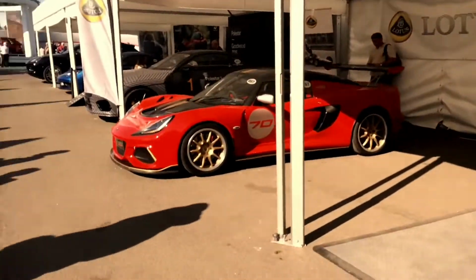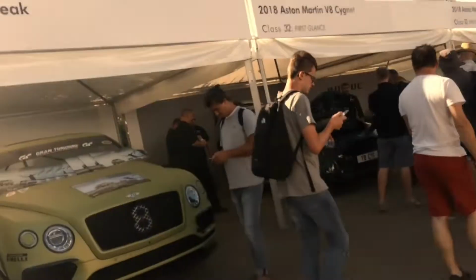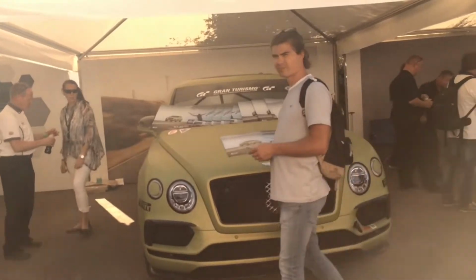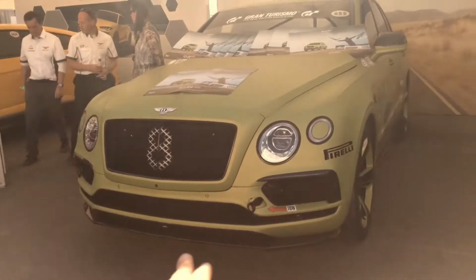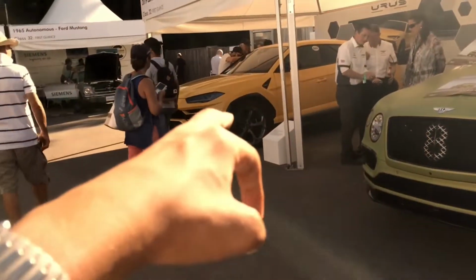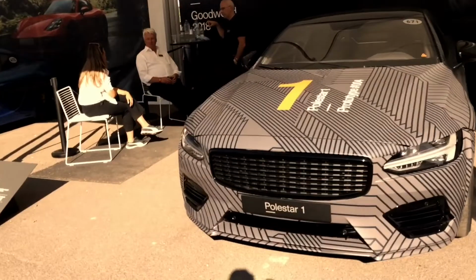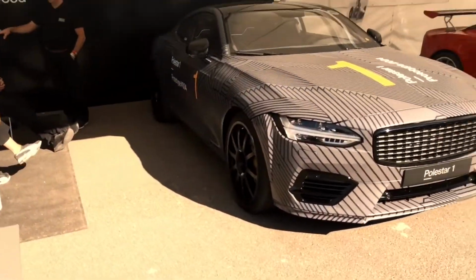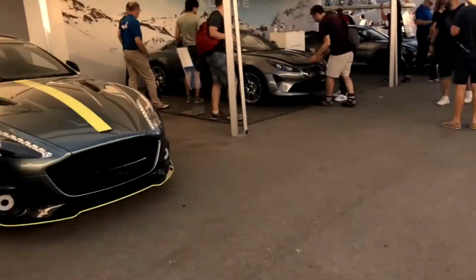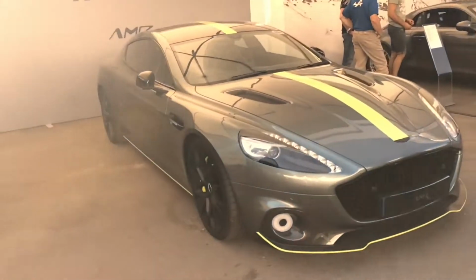So here we go. You've got the new Maserati Levante, which is not really that new. You've got this crazy Pikes Peak Bentley Bentayga. This is the fastest SUV you can take up Pikes Peak, as well as a Lamborghini Urus. You've also got the Polestar 1, which is basically an electric supersonic Volvo. Really like it.